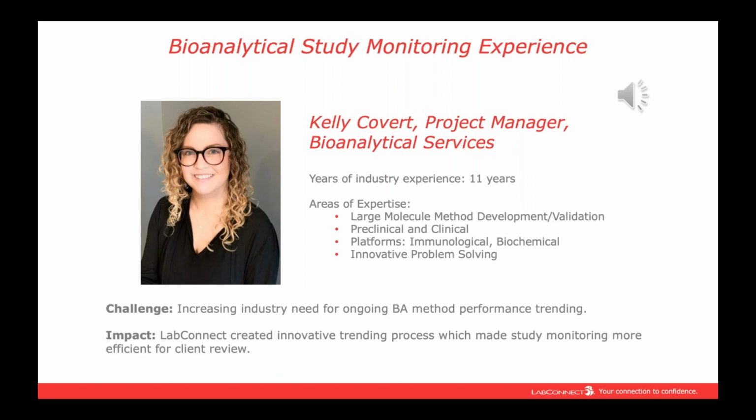I'm Kelly Covert, and I've been providing bioanalytical project management support to LabConnect clients for over 2 years. My role has allowed me a unique opportunity to create and grow a new position within one of our clients' clinical assay groups. This position focuses on fulfilling technical support needs, as well as addressing gap areas related to assay validation and study monitoring. One of the best outcomes of this partnership has been my creation of innovative custom assay trending templates for study monitoring purposes.